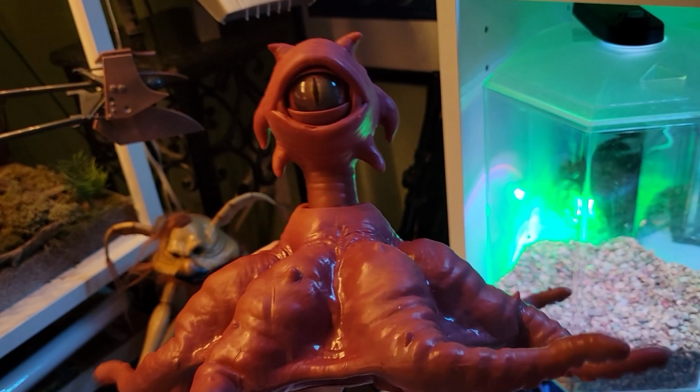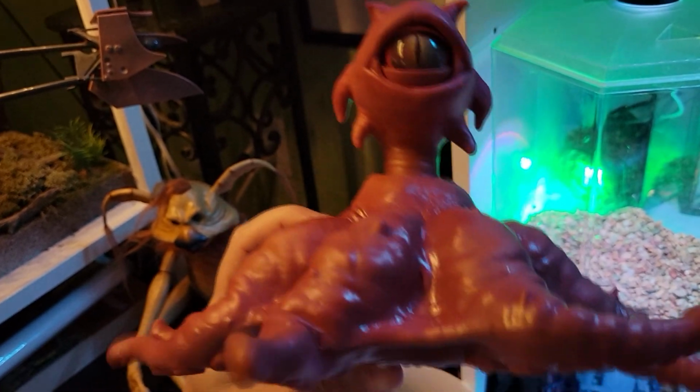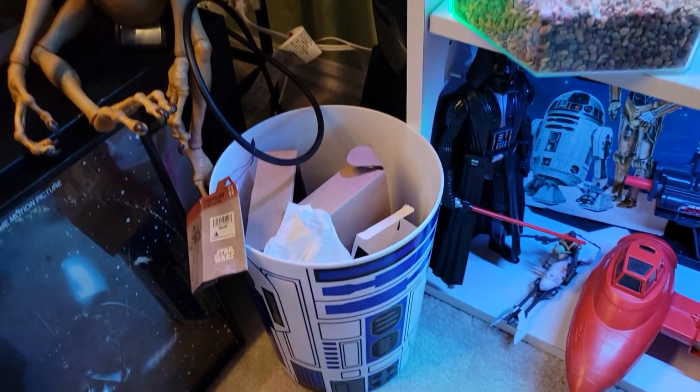And as you guys can tell, it has some sound effects going on there that just don't quite stop. The neck goes up and down a little bit as I pull this back tentacle back a little bit. You can get the neck to go up and down if I can get it to do it. There's my trash can. Nice shot.